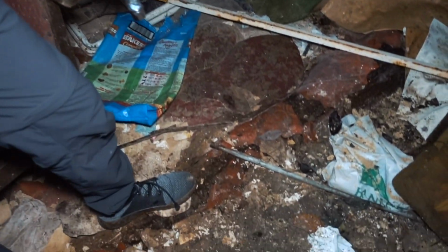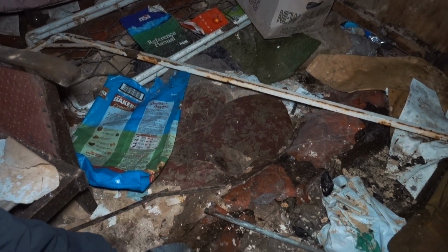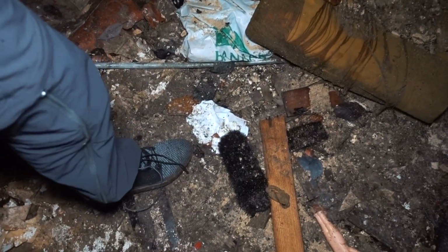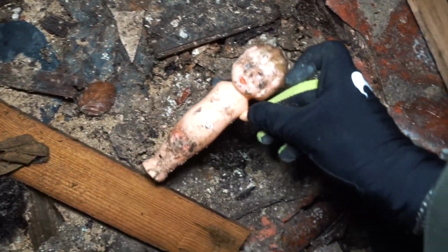Just so you get an overview of where we have to walk, it's really dodgy walking here. Yeah, as you can see, these, how is it called again? These trunks, or what do you mean? Yeah. We have to stand over here, and if we stand over here, we have a good chance that we will sink to the floor. Yeah, there's even a doll there on the ground.